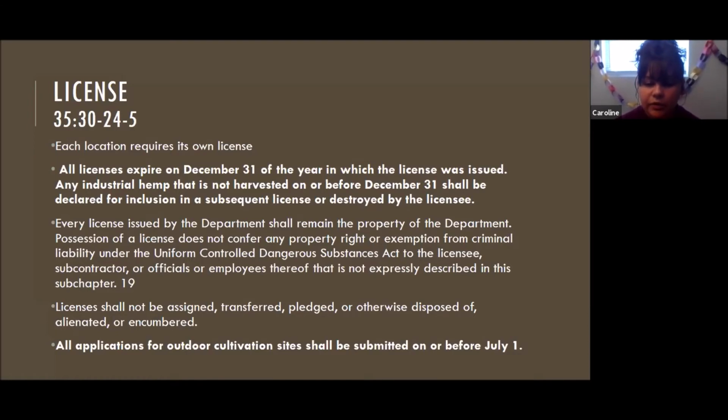And this is important to note for any outdoor growers as well. If you are growing outdoor, you have to have your application submitted before July 1st. We do not accept applications for outdoor cultivation after July 1st. The reasoning behind this is if you are planting, you know, late July, August, outside, the chance of your crop actually making it has been significantly reduced at that point. It's super hot. The seeds will most likely not do well. There are always exceptions to the rule, but as far as what seeds can do well and what can't, we decided that if you were planting after that, you need to be doing it indoor.